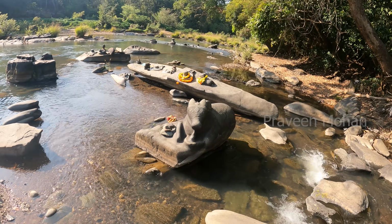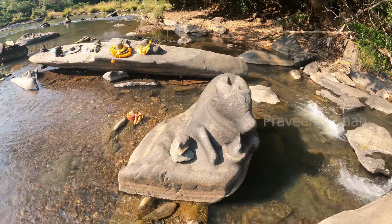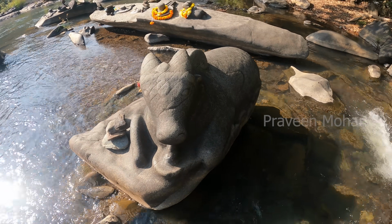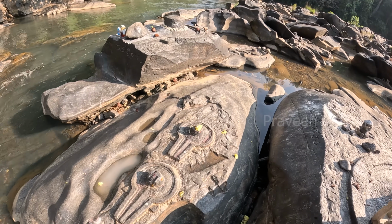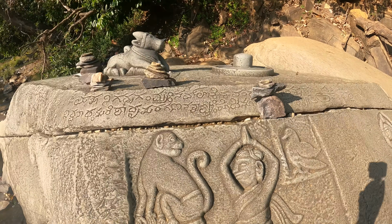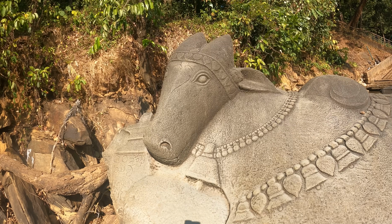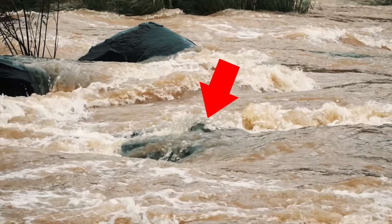If global warming has caused the water level to go down in the last 10 years to reveal these carvings, what does it mean? It means centuries ago, all these carvings would have been completely underwater, submerged many feet below the water surface. But how can you carve anything underwater?